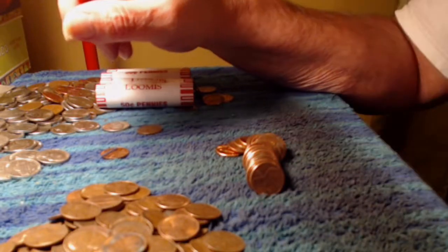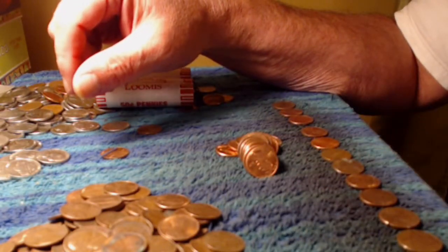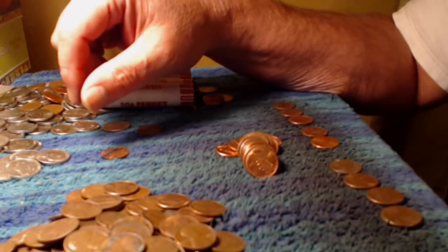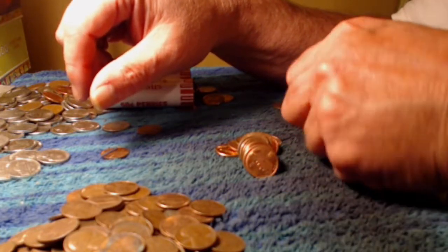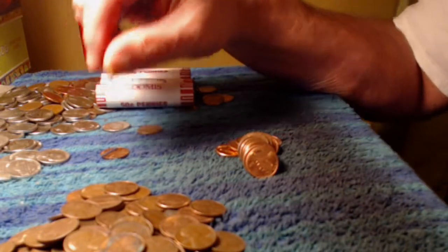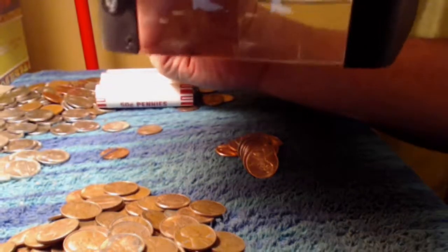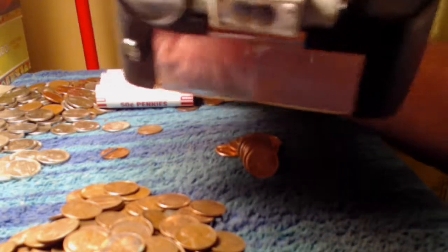This is much quicker to do it this way, and I generally lay out between 10 and 15 pennies, and I can see what I've got. I can see the dates. I can zoom through them, spot any perspective double dies and such, and I use these right above you. This is only 10 bucks, guys, and I'll tell you what, it really saves on the eyes when you go through thousands of coins a week.